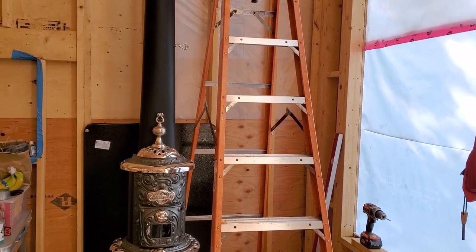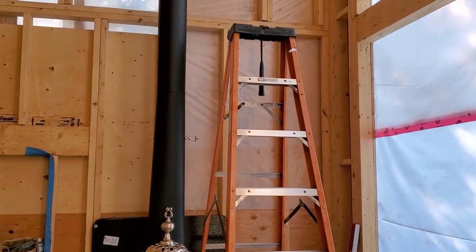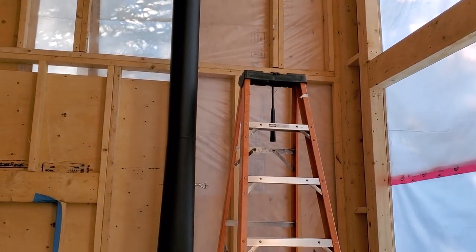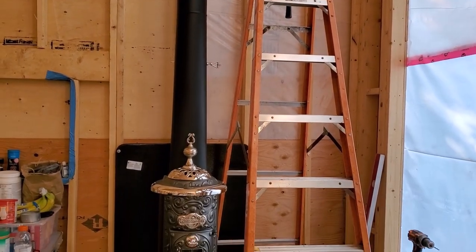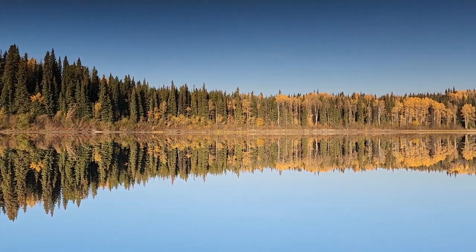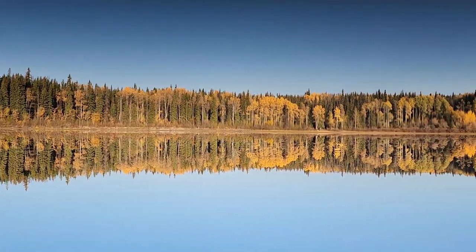It's sure coming together. That black piece on the wall is a heat shield. It has a 1-inch air gap that prevents the wall from actually burning. For such a small little stove, this thing sure throws out the heat. Look at this, a perfect mirror image. What would you think if I told you this picture is actually upside down?